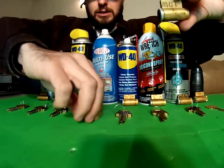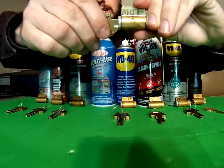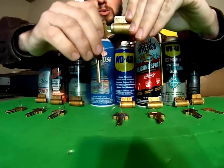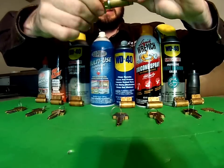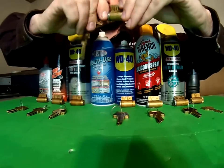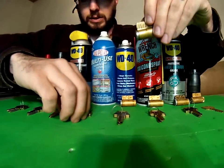All right, multi-use Teflon lubricant. This is really cold on my hands. Definitely getting some resistance there. Probably more so than the other two as well. Quite a bit of force needed to put that in there. And you can just feel that it's cold and not moving very well.